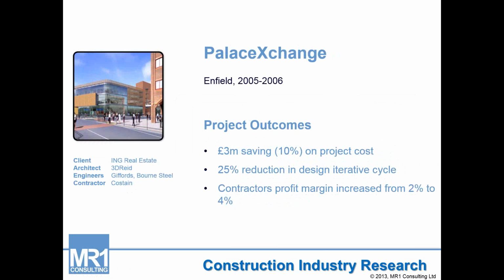Palace Exchange was the Costain project. Once again, ING Real Estate was the client, 3D Reid again involved as the architect, Gifford and Bourne Steel as the engineers, and Costain as the contractor.